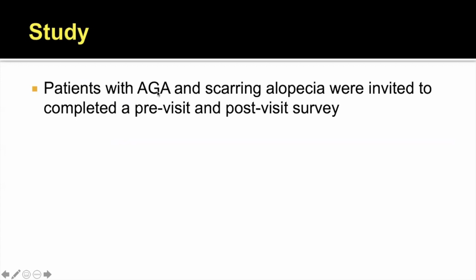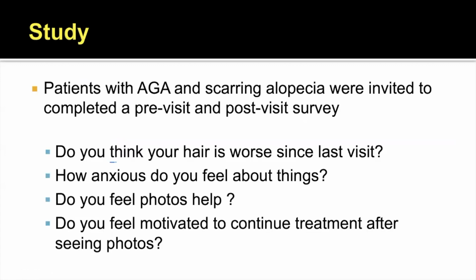So this was a study of patients with androgenetic hair loss and scarring alopecia that were coming into clinic. They completed a pre-visit and a post-visit survey, which I'll review with you in a minute. And these surveys that patients filled out before they were about to come into clinic asked them, do you think your hair loss is worse since your last visit? Do you feel anxious about things? And after you've had a chance to view photos in the clinic, do you think these photos helped you? And after seeing these photos in the clinic on your visit, do they motivate you to keep going with treatment? Do the photos provide any benefit?